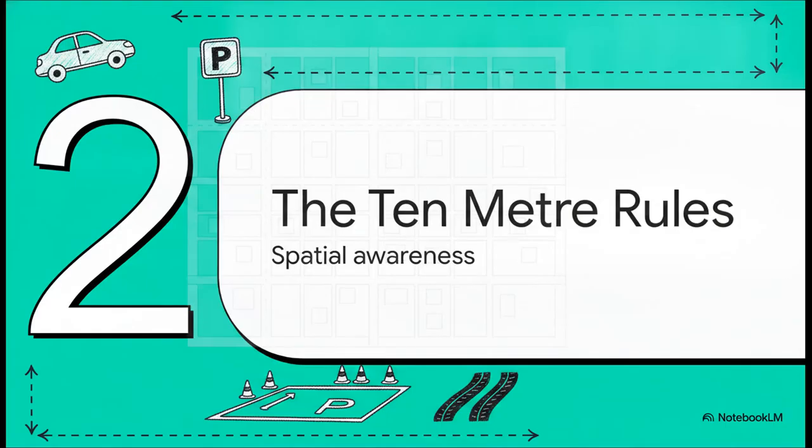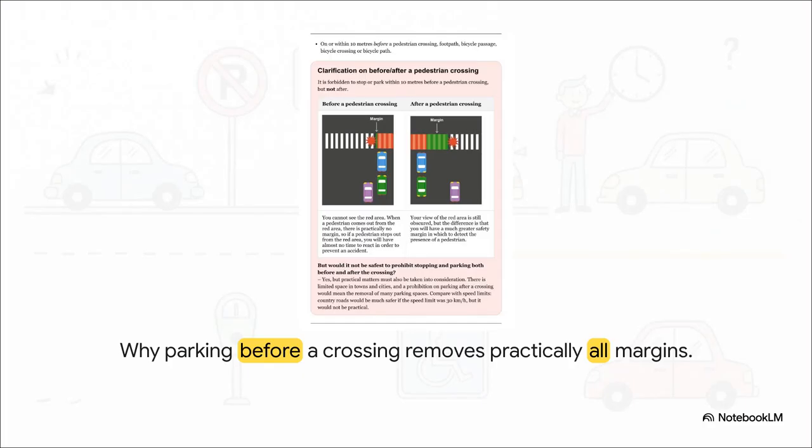Moving on to Section 2, the 10-meter rules, spatial awareness. This concept brilliantly illustrates one of the absolutely most critical safety rules on the road. Parking right before a pedestrian crossing creates a highly dangerous, invisible red zone blind spot. I mean, if a pedestrian steps out from behind your car, an approaching driver has practically zero margin to react. However, parking immediately after the crossing, that's generally allowed. Why? Because the approaching driver's view of the crossing itself remains completely clear, so they maintain a much greater safety margin to actually detect anyone walking.